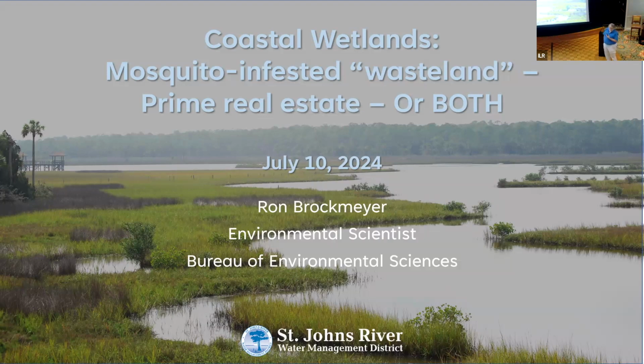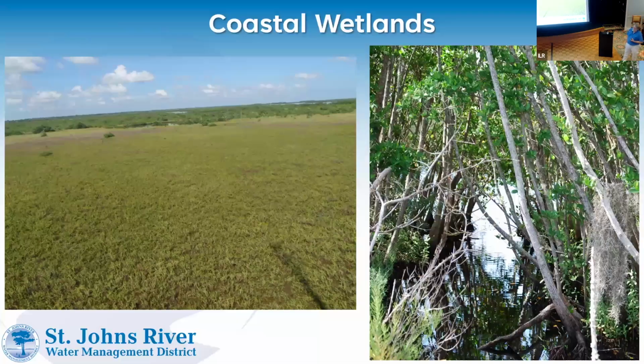This is a nice shot. This is probably 15 years old, but this is in Volusia County on Spruce Creek. The mangroves were just starting to get there at that point. So let's get started. Coastal wetlands.